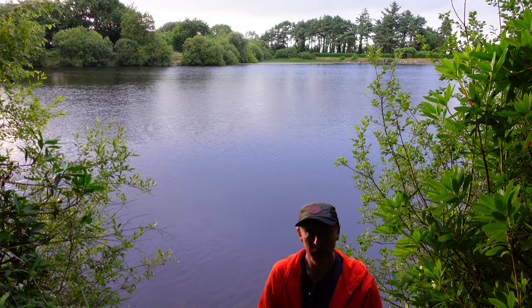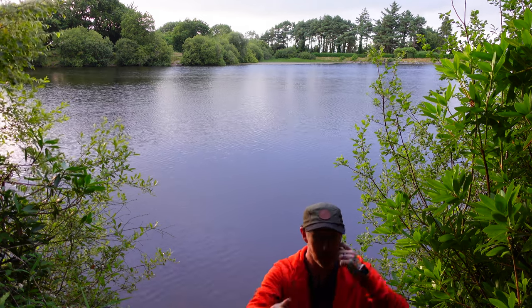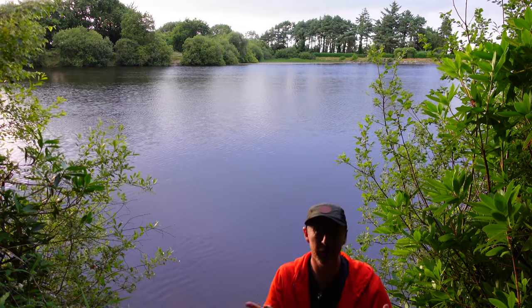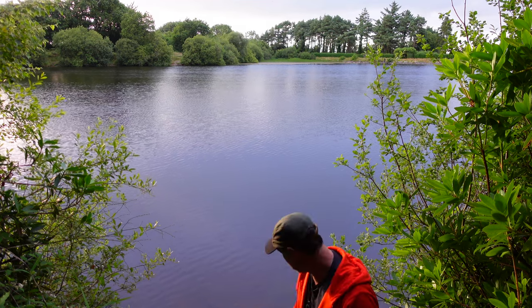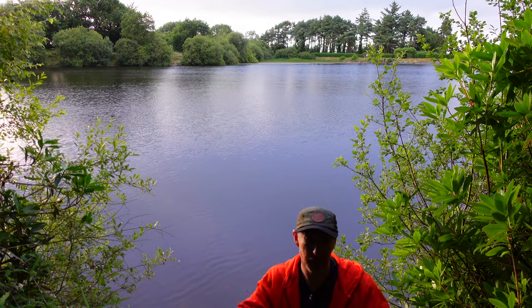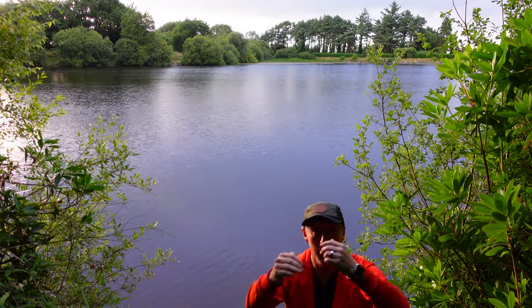Just beyond where I was up here a moment ago, when I came along the path, I spotted another little avenue down to the water's side. And I said I'd take a quick look, and I'm glad that I did, because what I spotted in the water is a branch, and it has two arms coming out, and they're kind of curving back in amongst themselves.